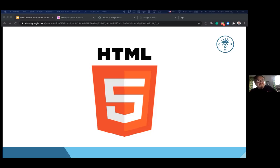Markup has been around for a while, right? People have been marking up documents for centuries, right? The Gutenberg Bible in the 1450s. The Chinese were marking up text thousands of years ago, right? Things like that. So markup is not necessarily a brand new idea. It's just taking that concept and applying it to something like web pages.